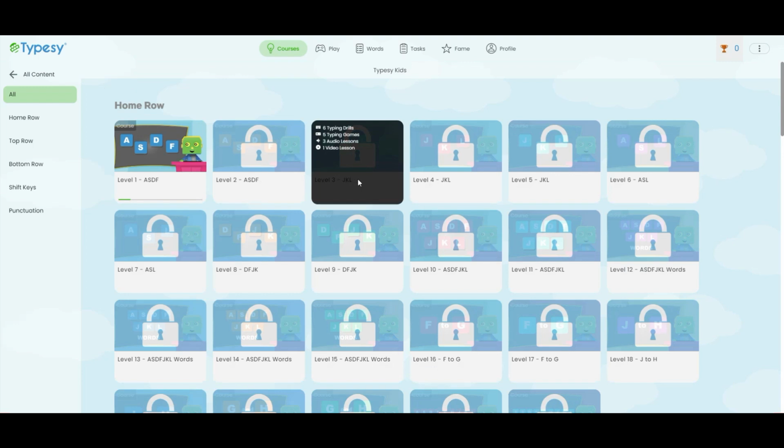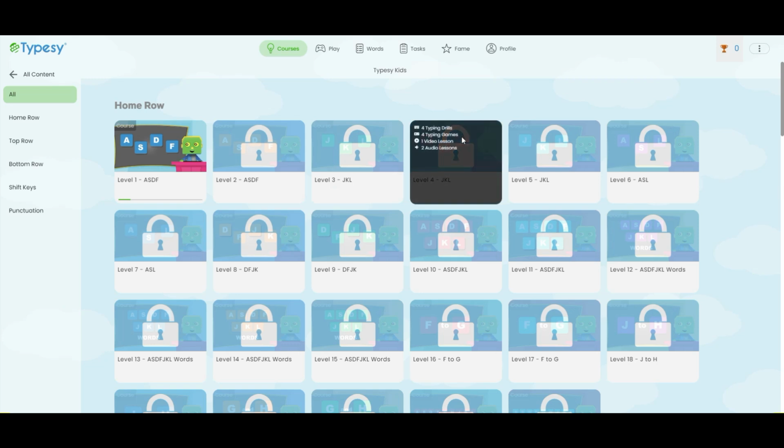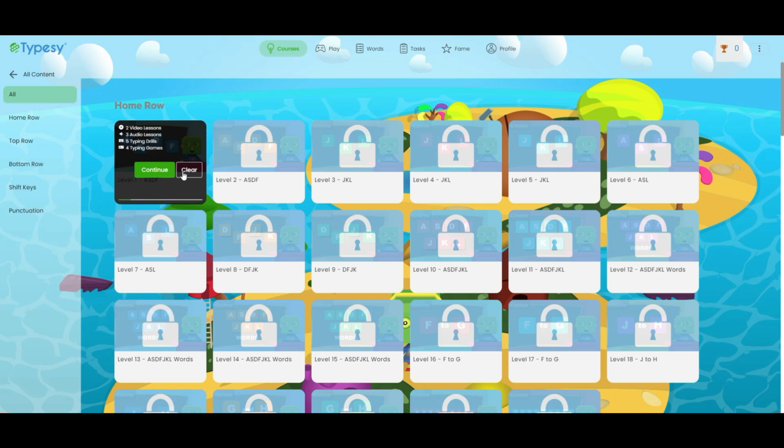So I'm going to click on that real quick, and you can see it's got all of the different levels, and we've unlocked this first one because I started playing with it a little bit, but she cannot get to any of these levels until she has done this one. I want to kind of show you a little bit. So here is where we've gotten. I'm going to come back. Oh, I can clear it when I'm done.